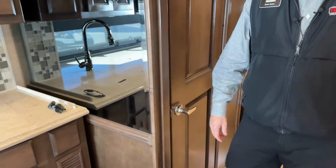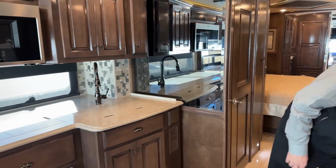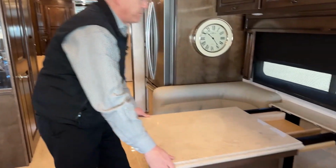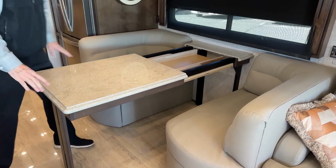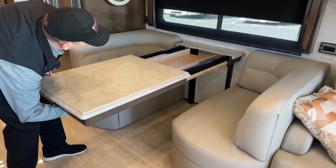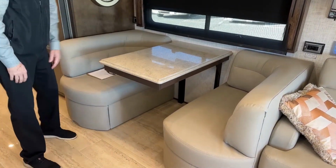Then we get into this kitchen. Right here's our Euro booth. This is where those leaves come on. You have a nice stand here. Put the leaves in there, put your chairs. You got a nice place to host. I've seen up to 6 people there.